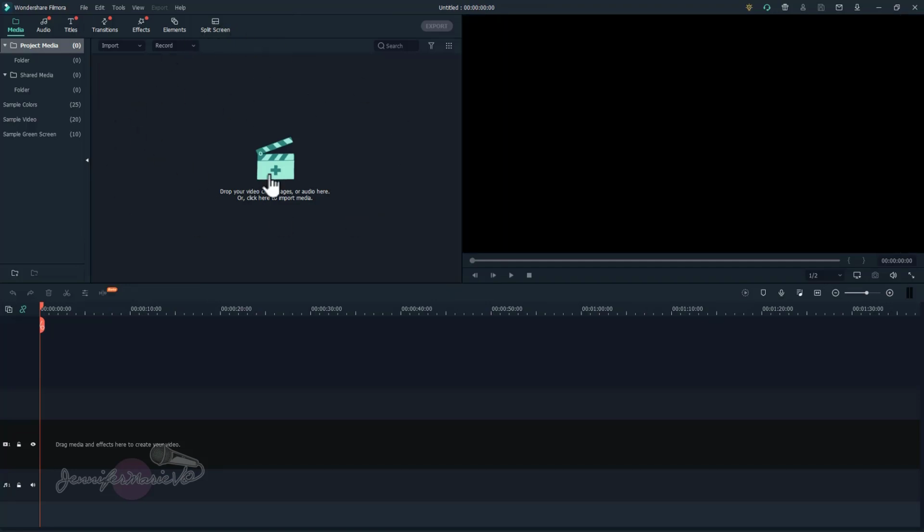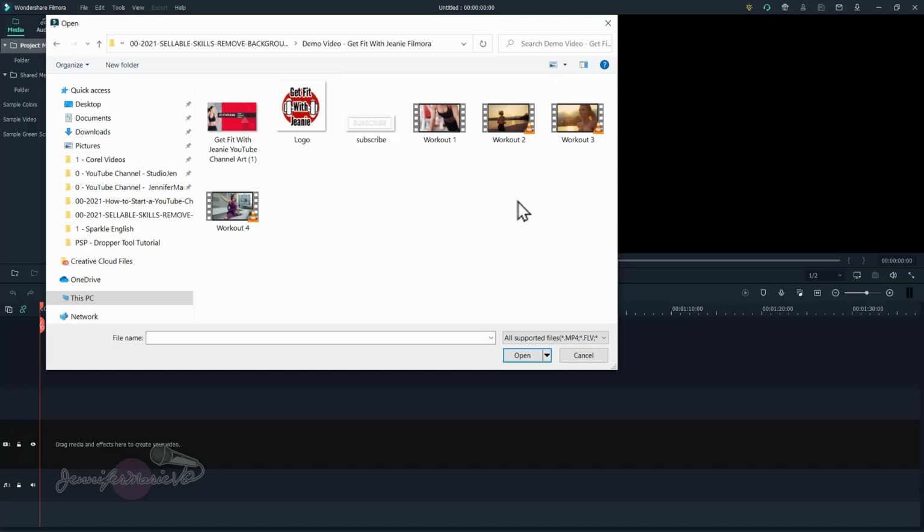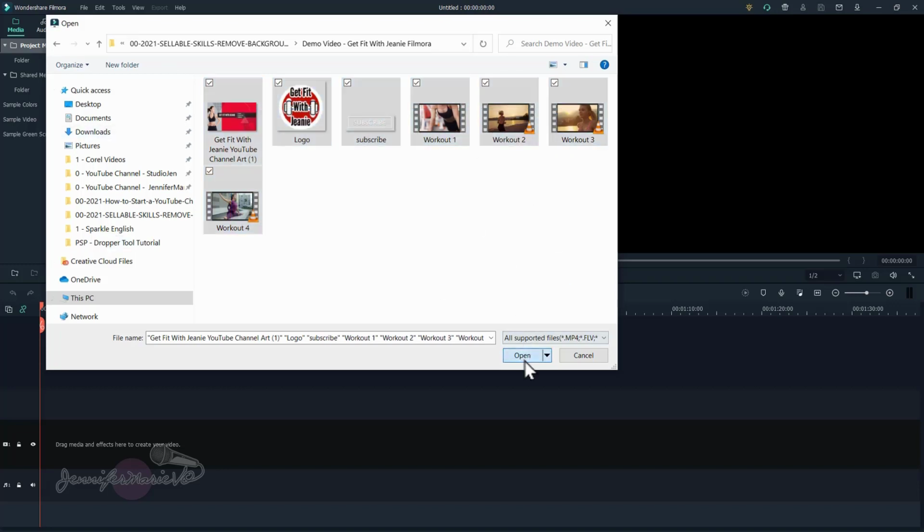So here is where we're going to import our project media. So you can click here and locate the media that you want to add. I have it all in one folder. So you're going to click and drag and add in all the media that you want to work with.